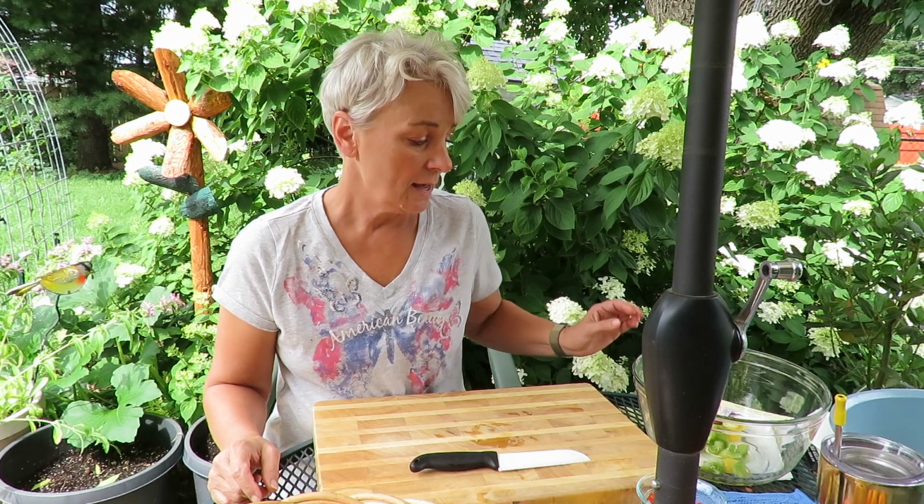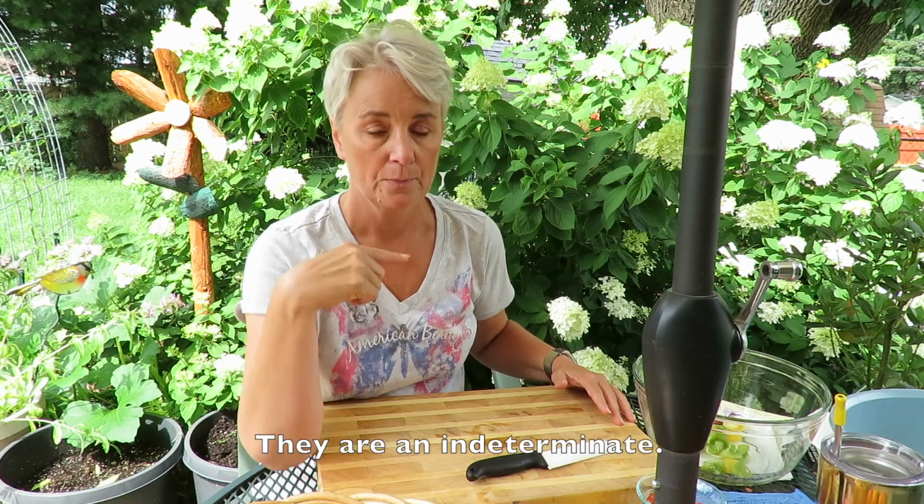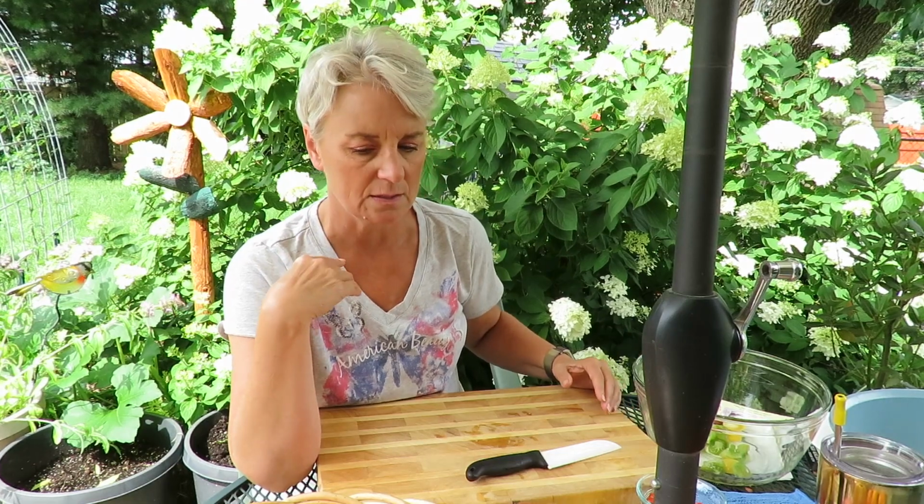I almost wonder if they are a determinant. It doesn't say on here because the plant has almost completely died. So it is mid-August here, and they do get the blight, the late blight. But the plant has almost completely died back. So I wonder if they're a determinant. I'll have to look it up. I'll put it on the screen down here if it's a determinant or an indeterminate. But since it died off, I'm guessing it's a determinant. But I might be wrong. You never know.